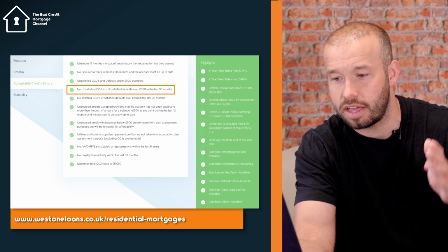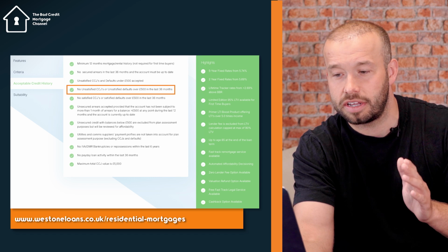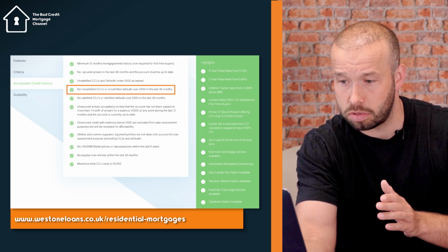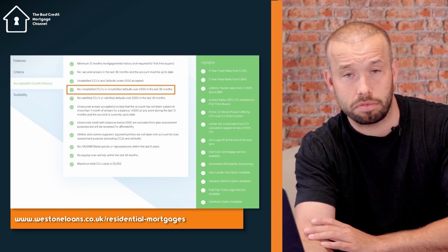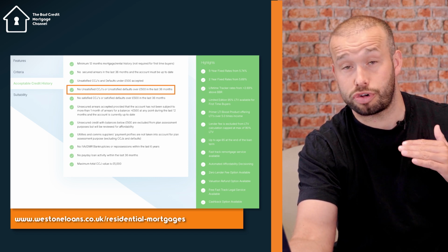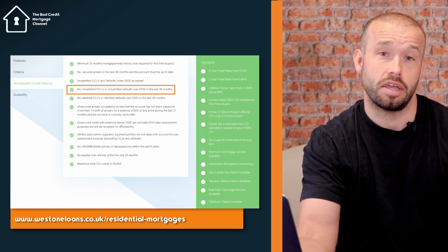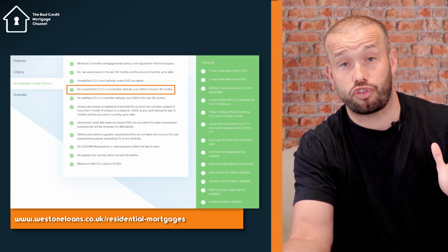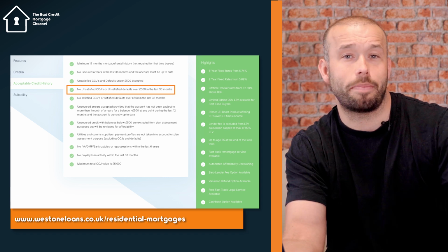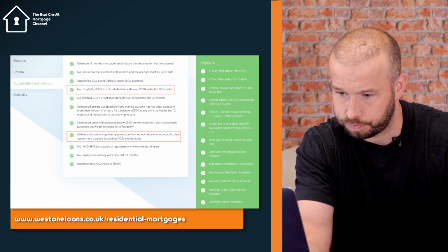It also says here, no unsatisfied CCJs or unsatisfied defaults over £500 in the last 36 months. So remember, if they're under £500, that's okay. But if they're over £500, as long as it's over 36 months ago, that potentially could be accepted as well.